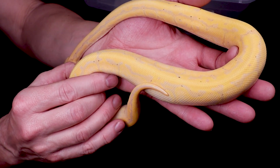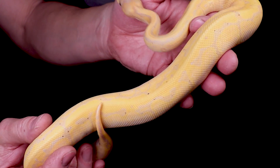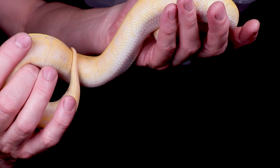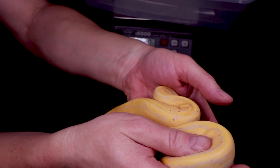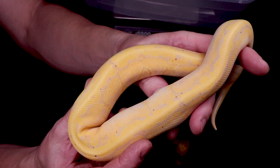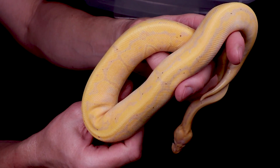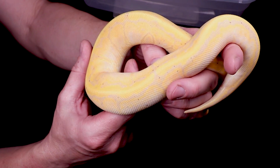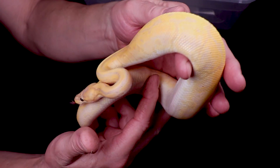I don't know if you can really capture the beauty of the pattern underneath. It's got a really interesting pattern. You can definitely see the pastel and the pinstripe in the kind of hidden pattern. And then this one's also 50% het pied because it came from a coral glow that was 100% het pied. So this has a 50% chance of containing one copy of the pied gene.